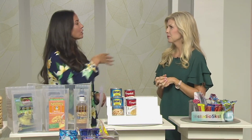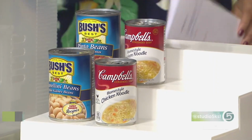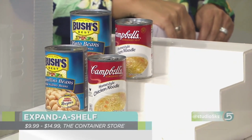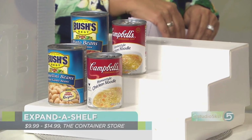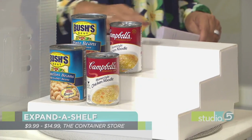And some people don't have a huge pantry, but you could still use some of these concepts if you just had cupboards or a closet. Absolutely. I live in an older home and don't have a pantry, but I use the clear bins a ton just because I can then maximize the space and reach to the back of my cupboard by using those. Yeah, and I can see how these would be great.